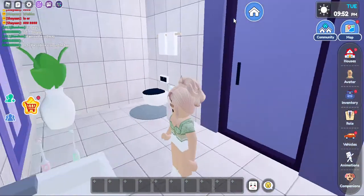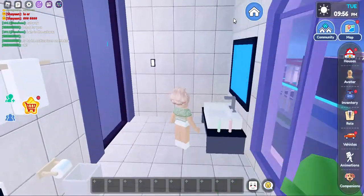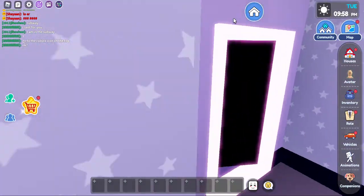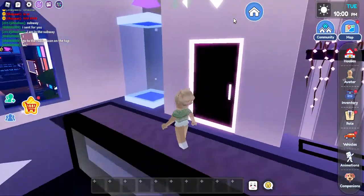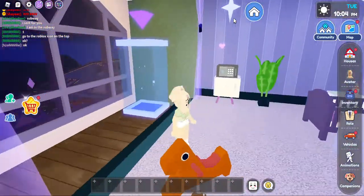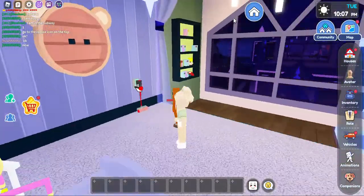Over here, basically the bathroom, it's very cute. I love it. It's super cute. I like it a lot. And now let's go up. So this is the bedroom for babies. There's a seesaw thingy here, which is kind of cute.